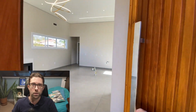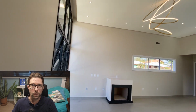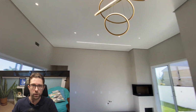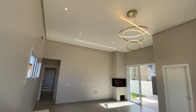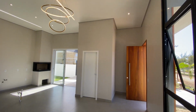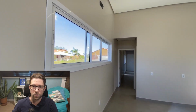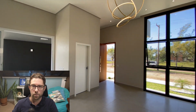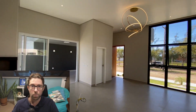Walking into the property, you come into an open plan living room and kitchen. You'd have the living room as you come in, and then the kitchen at the far end. This is a nice big space, lots of windows, natural light. The pipes and cable sticking up here are for an island in the kitchen. You'd have cabinets on this wall here, and then an island in the middle. It would be the buyer that would need to install the kitchen.